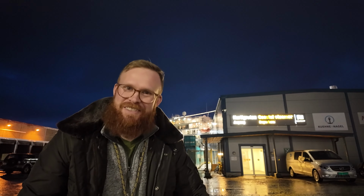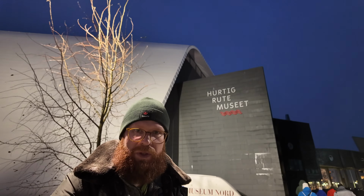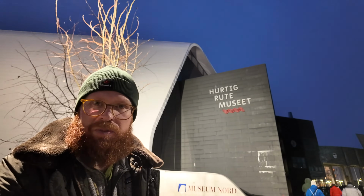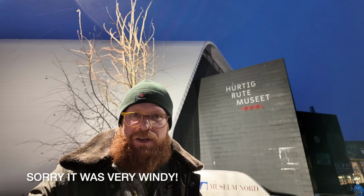So this is stop 14, Stokmarknes, and this is where they built the first coastal route steamer ship in 1956. So it was the Hurtigruten Museum where you get to see the first ship. It was pretty cool. Yeah. So we are stopped at Stokmarknes. The coastal ship steamers started here. So there's a museum that's dedicated to the coastal route. That's what we're gonna go do.